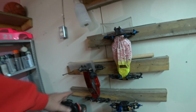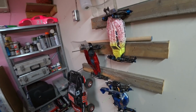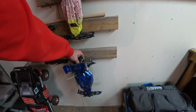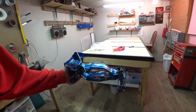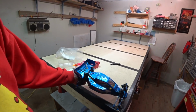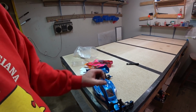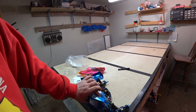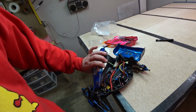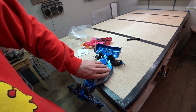Like I said, this one is a Losi. It's a double X. And this one down here is my Associated B4.2. And they're all ready to go. They're all ready to race. You can see inside there, they all have the servos, receivers, speed controls. Everything is ready to go.